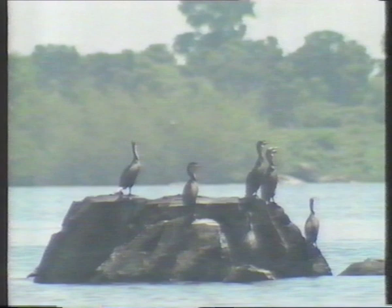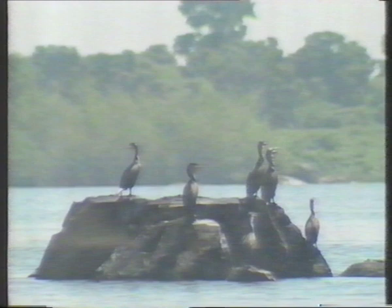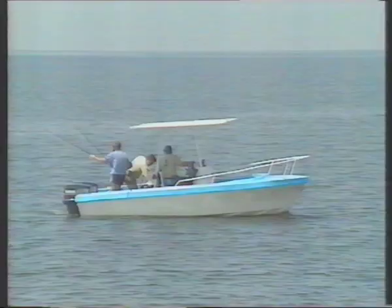There's a lot of cormorants around here. It's a beautiful place. I don't think I've been anywhere in the world where I've seen so many birds before. It's beautiful.